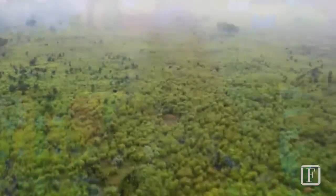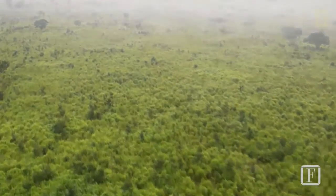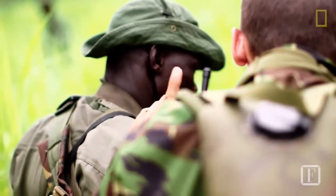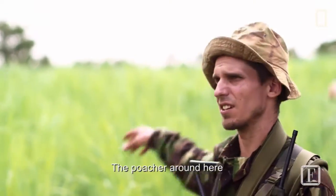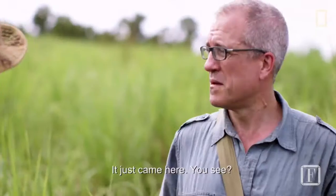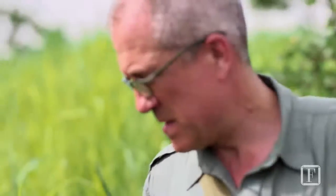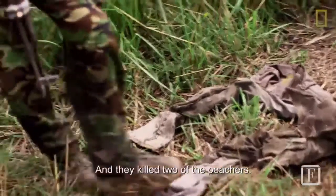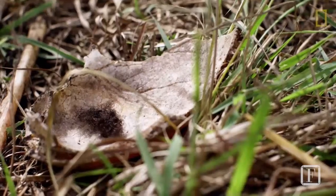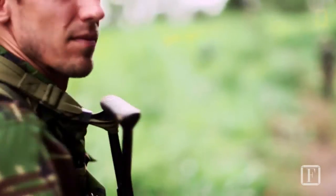The Democratic Republic of Congo is a country trying to rebuild after decades of civil war. But here, in Garamba National Park, war continues. The poachers around here start to shoot also. The ranger tried to throw a hand grenade, but it just came back here, you see. And they killed 2 of the poachers, and they ran. Did you see this? Yeah. Is that a human? Human skull. Yeah. People died right here. This is real. This is what the real world is like when you're talking about the illegal ivory trade.